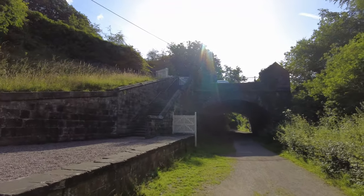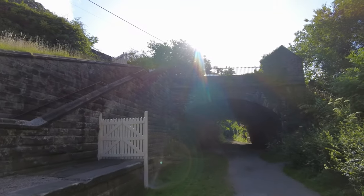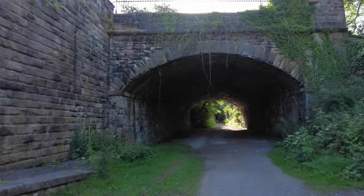Yeah, so that was the second lodge, the station lodge and the train station, which were mid-1800s. So that was the more modern entrance in those days.